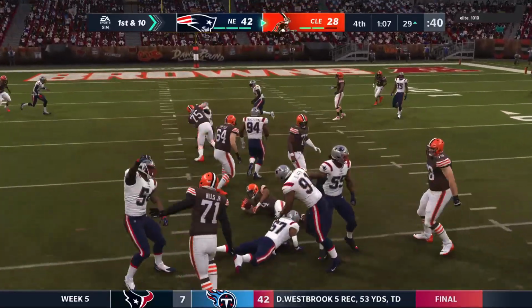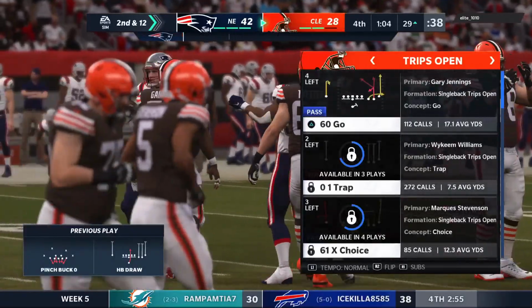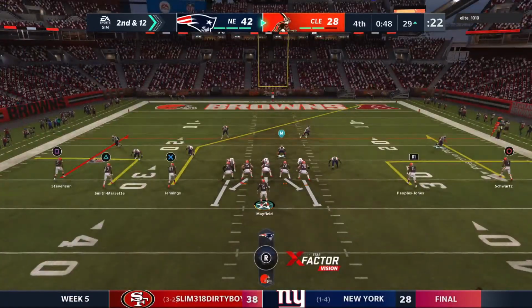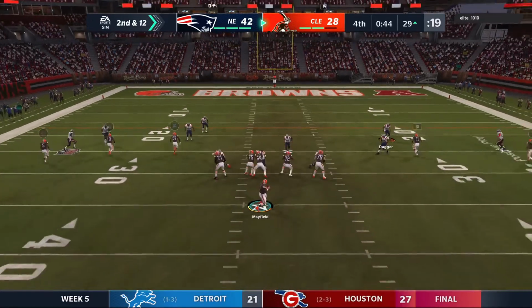Now a handoff here to his running back. And that didn't fool anybody. He's going to be dropped in the backfield. 2 yards the loss, 2nd and 12. When a draw works, it can be a thing of beauty. But when it doesn't, oh, it can be ugly. And in this case, loss of yardage ugly.